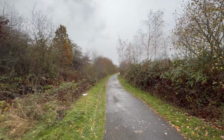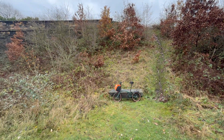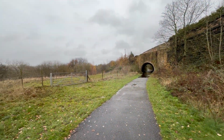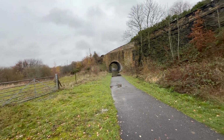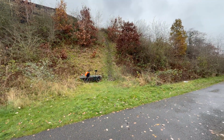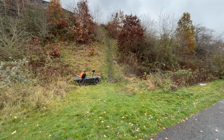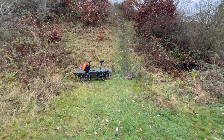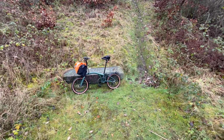So it's good to get out and about, even if the weather is a little bit ropey. And it's been a while since I've been out on the bike, and it's just nice to have a bike, and particularly a Brompton bike, folding bike, that feels now more capable than it did as the 16-inch wheel version.